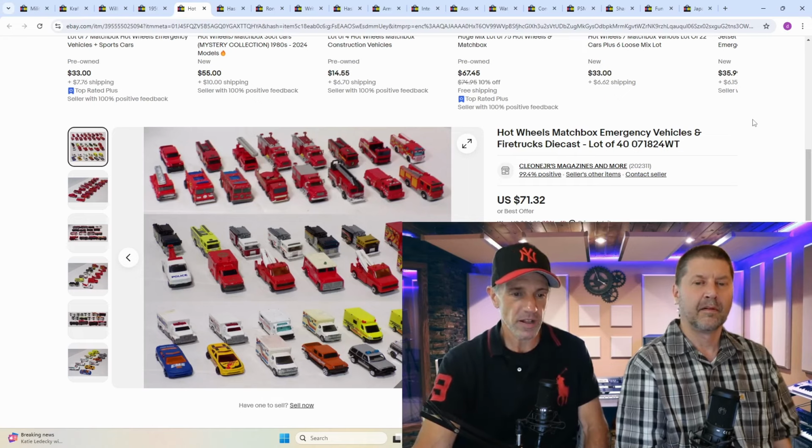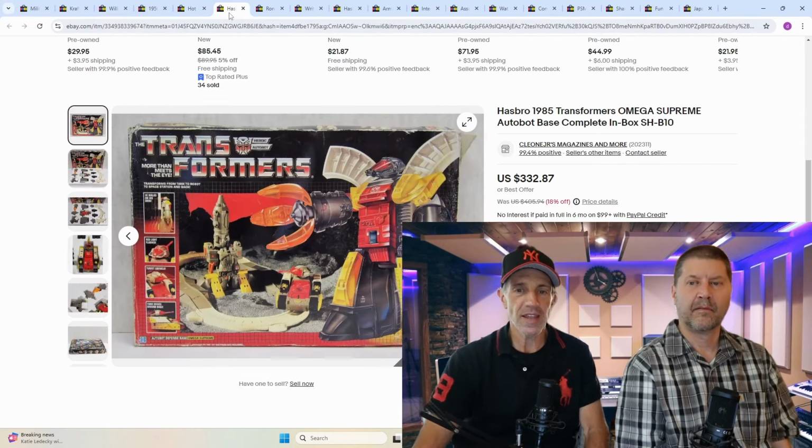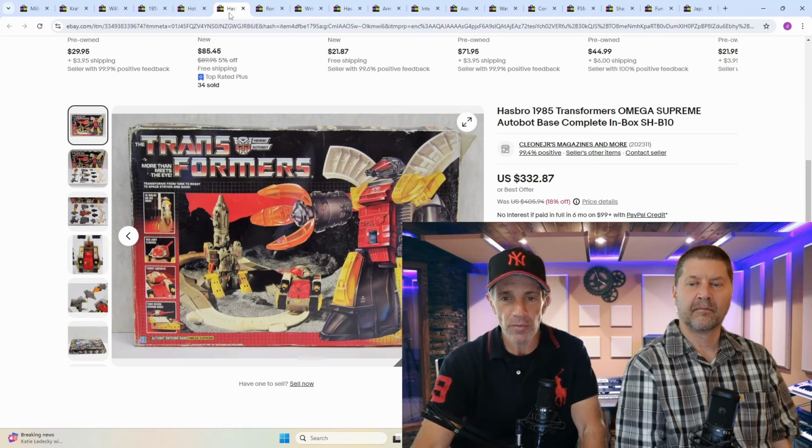I sold it, moved it on. Yep, exactly. Right, next up, Hasbro 1985 Transformers Omega Supreme Autobot Base Complete. I think I took $280 in this one too.